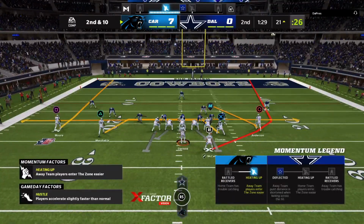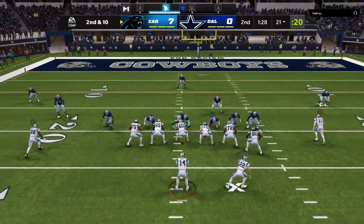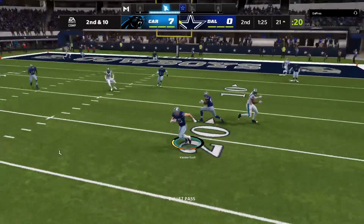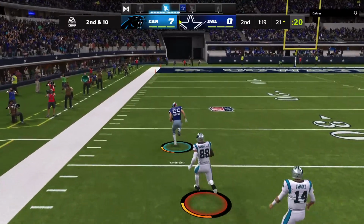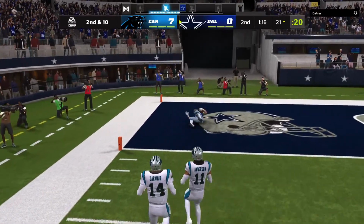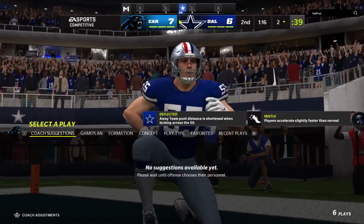After the incomplete pass, here now is 2nd and 10. Darnold from the gun. Looking for Marshall, but it's intercepted. Picked up by Leighton Vander Esch. He's at the 40. The 20. And he takes this one back into the end zone. And the Cowboy defense has a touchdown.